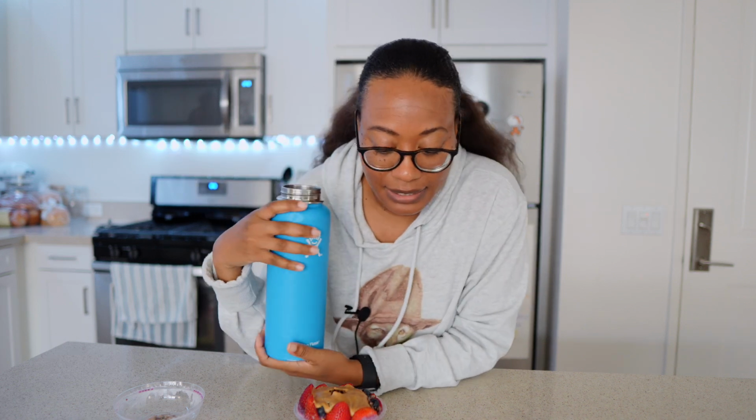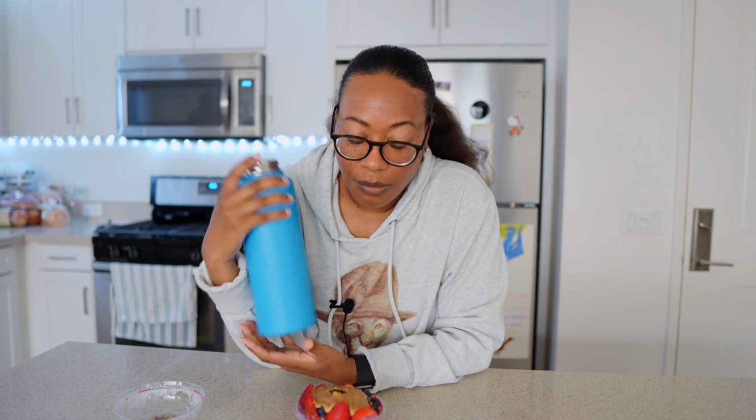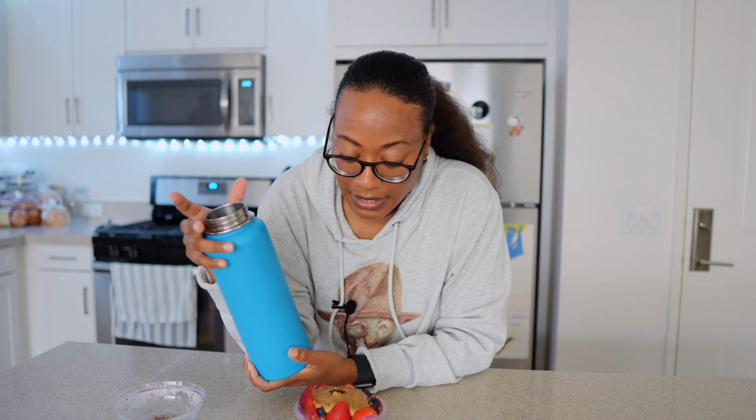It is beat up. I take this thing hiking. I take it to work with me. And this one is, I think, the 40 ounce. This is the 40 ounce. And I will fill this up. In a typical day, I'll drink one of these.